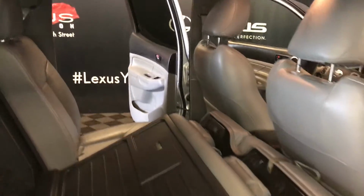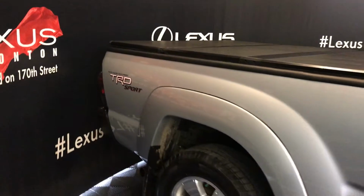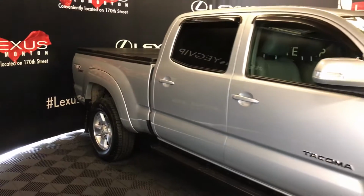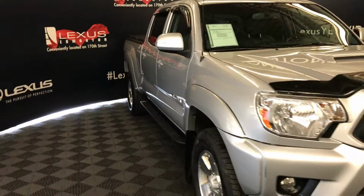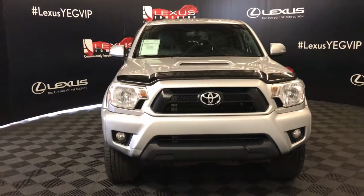Storage, tire jack, top seats fold down. Integrated turn signal lights in your side mirrors. You can fold them shut. Daytime running lights, fog lights, front tow hooks, engine block heater, and so much more.